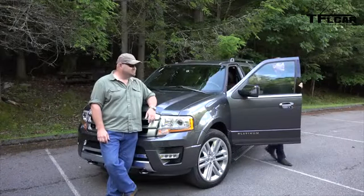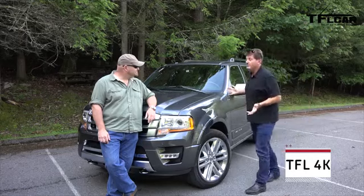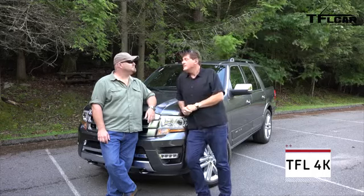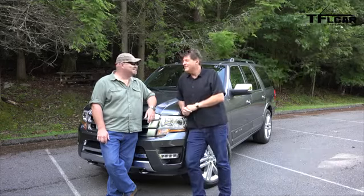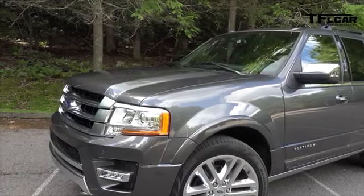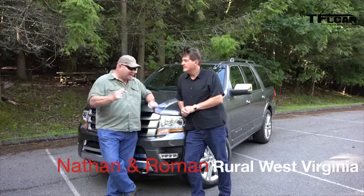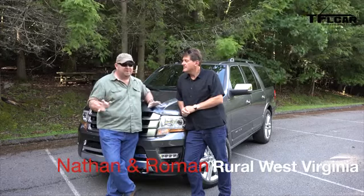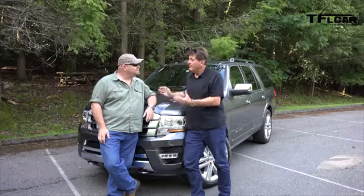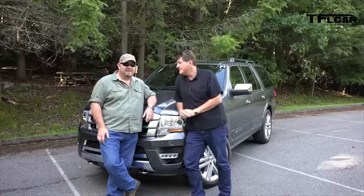Hey Nathan, once upon a time, massive SUVs like this brand new 2015 Ford Expedition roamed the earth unchallenged, but that was before gas shot above $4 a gallon. Nowadays, all that is left to compete with this is basically the Suburban. Ford brought us out here to West Virginia to see if this vehicle, which they say is pretty much all new, can compete with the Suburban. And this is the brand new Platinum, first time ever a Platinum model in the Expedition, and our review is coming up on The Fast Lane Car.